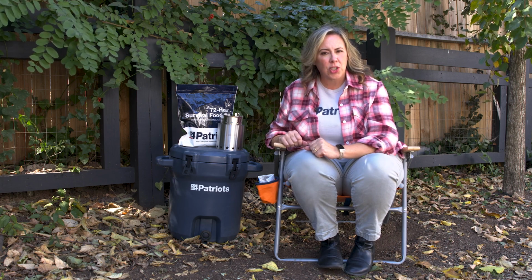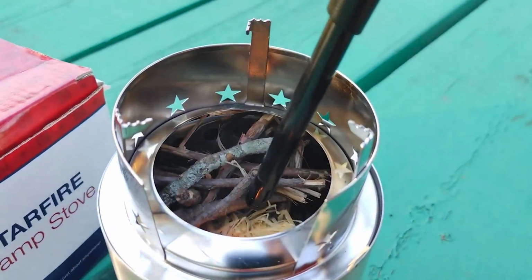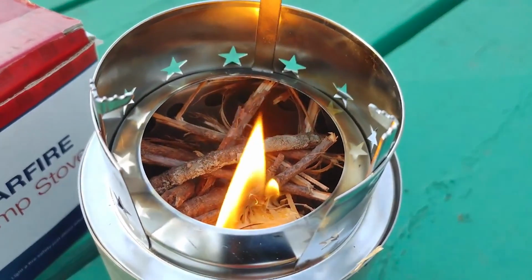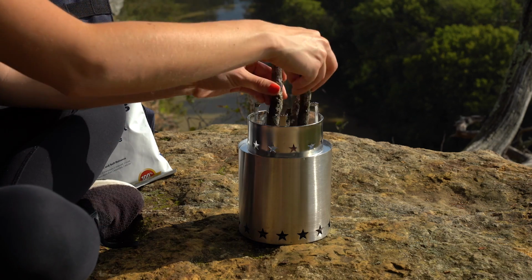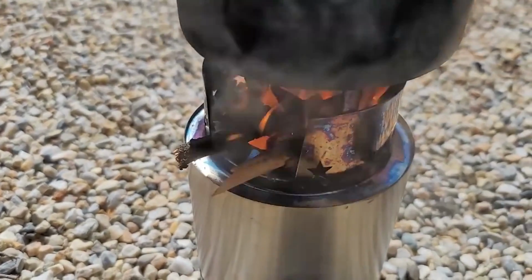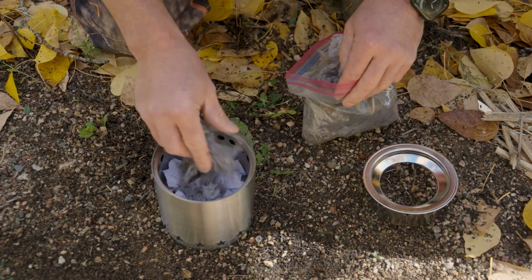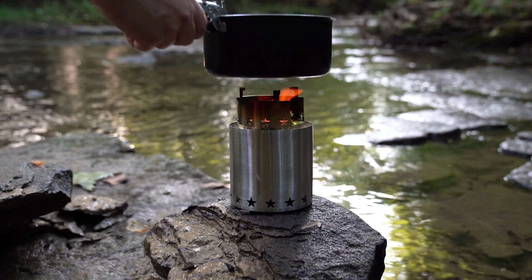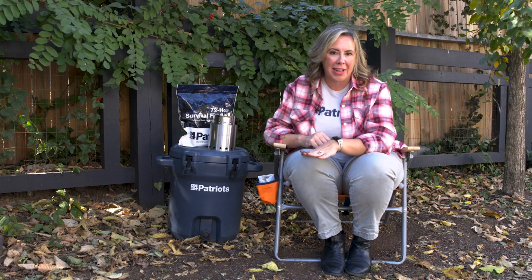Now that we have some fresh water to drink, let's think about cooking up some food. This is our Starfire camp stove. The nice thing about this is it's more efficient than just building a fire pit. It just uses small amounts of any sort of burnable source. So that could be small twigs, it can be leaves, it can be bits of paper or cardboard, it can be debris that has washed down. But what's really nice is it's a small contained fire, so it's super easy to put out after you're done cooking, and you don't have to worry about leaving a fire burning in a fire pit all afternoon.